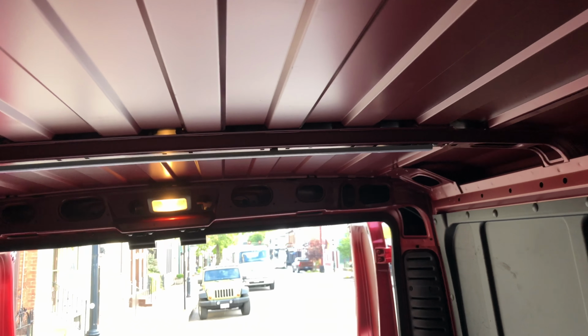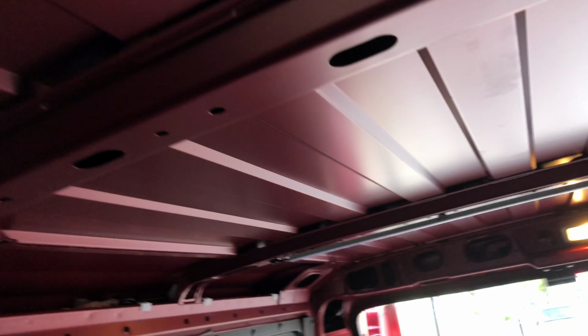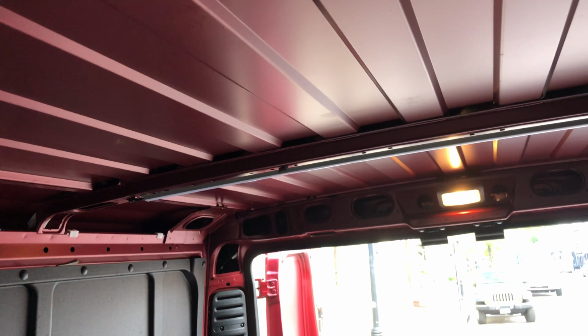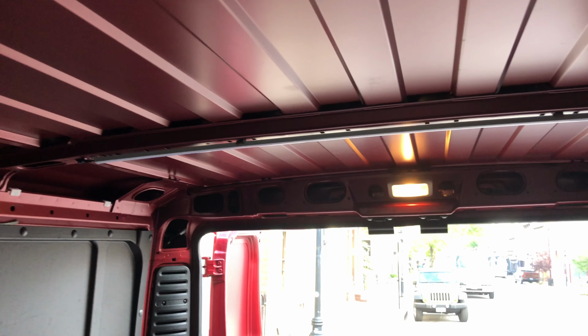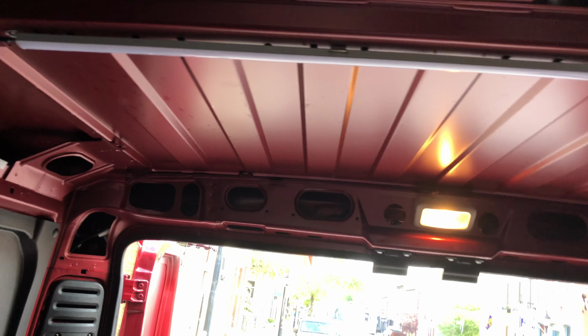I can stand up completely, barely have to duck, but it's not bad. Another thing that I don't like about this van is all the features, all the extras, the add-ons that are kind of cool, but they're not well thought out.